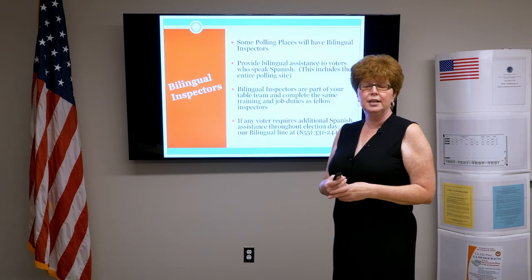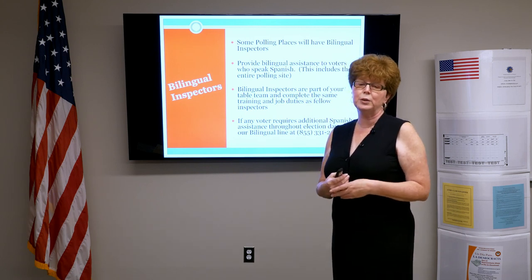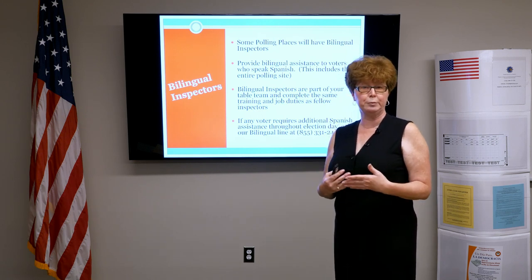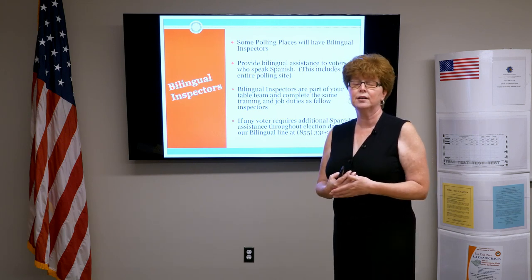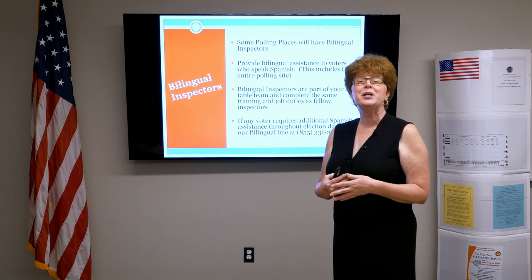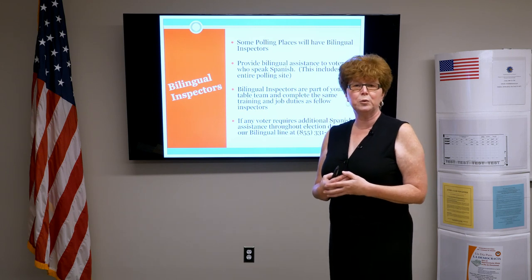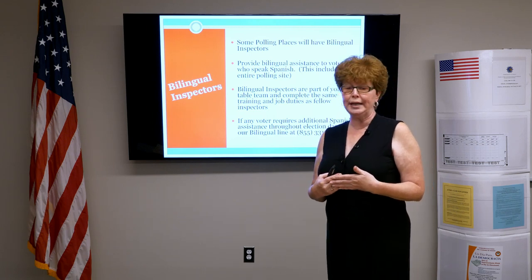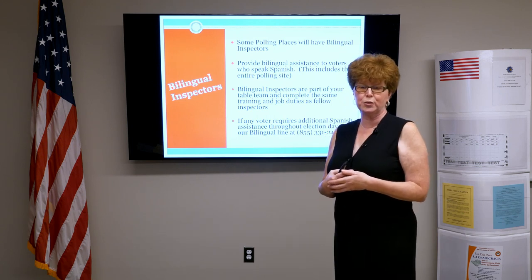Bilingual inspectors. Some polling places will have bilingual inspectors assigned there. They provide bilingual assistance to the voters who speak Spanish. This includes the entire polling place. So if you are in a polling place with four or more districts, or whatever the number may be, please have that voter escorted over to the bilingual inspector to receive that assistance. Bilingual inspectors are a part of your table team, and they complete the same training and the same duties as all fellow inspectors.